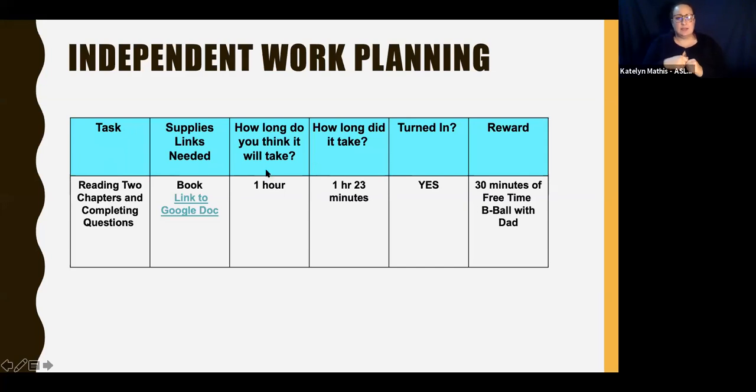Right here, to help them with time management, is how long they think something will take, and then how long it took. That helps them to understand, because a lot of times they'll think something's going to take a really long time, and it doesn't. And then it also helps them to realize that sometimes they're like, oh, that'll be 30 minutes, and it takes an hour. And this is going to help to build that executive skill of time management.